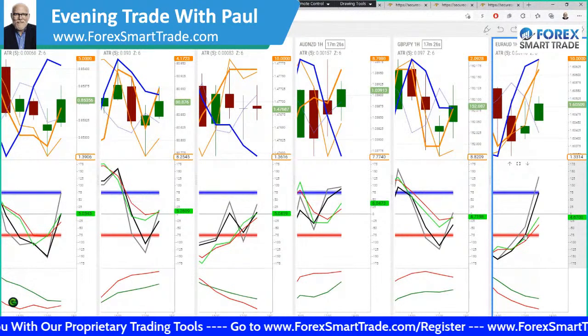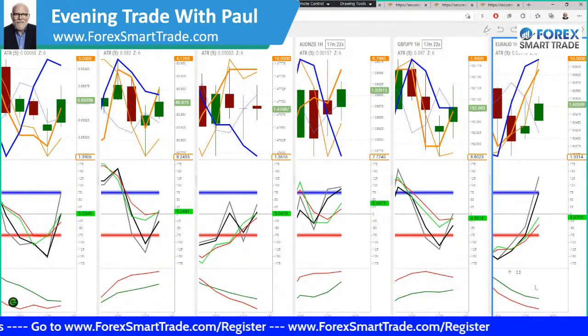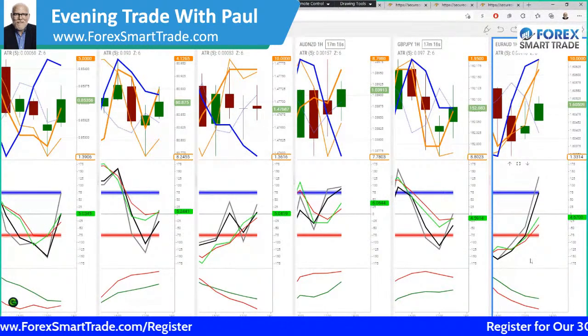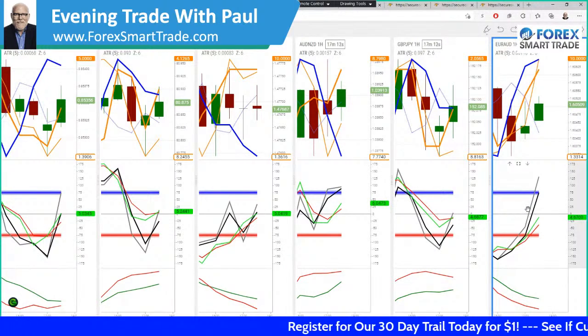A couple things here. I'd like the red and the green line to be a little steeper, but I've got 3 points here. 1, that we were oversold. 2, that everybody's pointing up. And 3, the green line's on top and the gray line's on top.